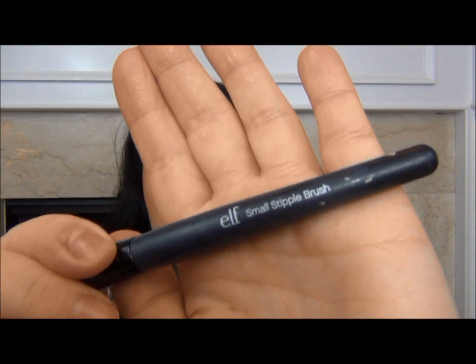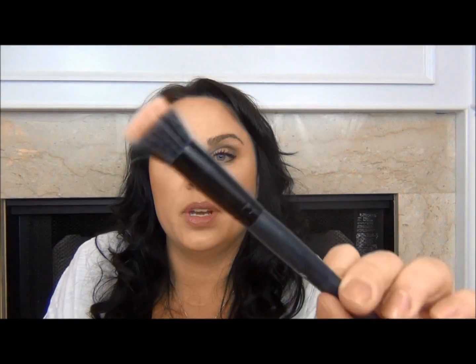All right, 3 more things and this torture is over. First of the 3 things. It's a brush by e.l.f. It's the small stipple brush with makeup on it. Yeah, at least you know I use it, don't you? This is what it looks like.